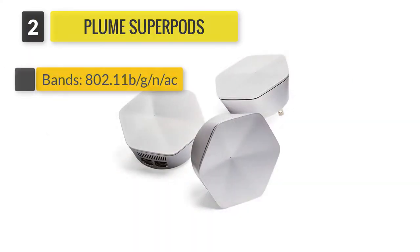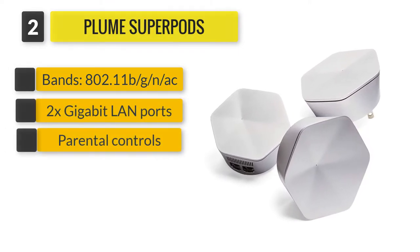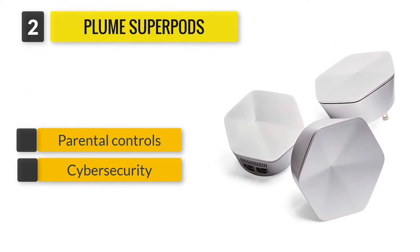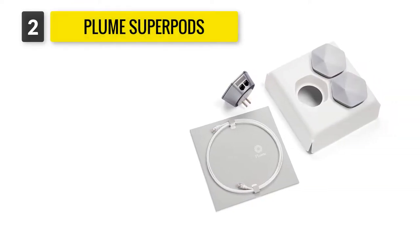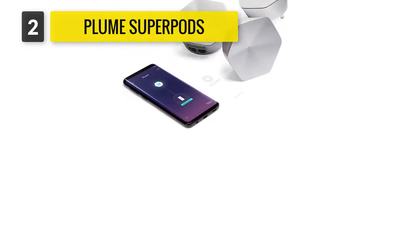Number 2. Plume SuperPods. Plume is fast becoming one of the biggest names in Wi-Fi extension innovation, and its SuperPods are some of the best you can buy. They're packed to the brim with features, including adaptive software that dynamically adjusts the Wi-Fi in your home in order to accommodate changing conditions and usages.